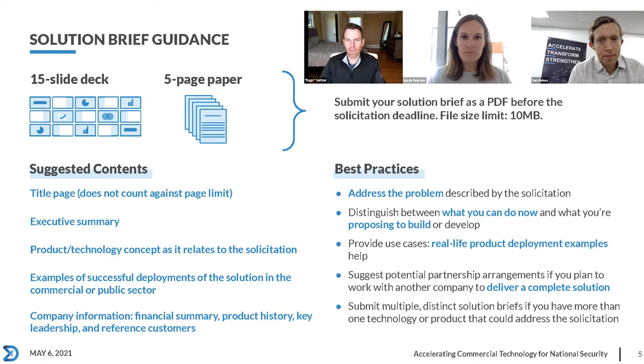And then I'll add to that a little bit, if that's all right. One of the keys in this initial solution brief submission, which again is only a 5-page paper or 15-slide deck, is illustrating how your capabilities, your technology, and your solution are real. We want to make sure you're able to show us that it's not vaporware. So illustrate use cases of deployments that you've done, even if it's not the same solution you would provide to the AOI, something relevant that demonstrates the competency of your company and your ability to generate technology that would be relevant with a modification.